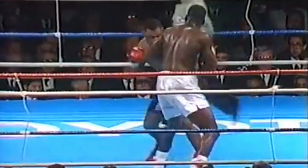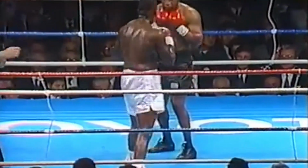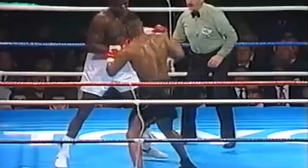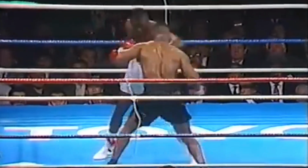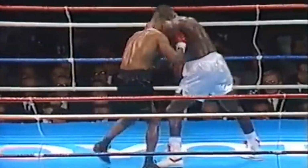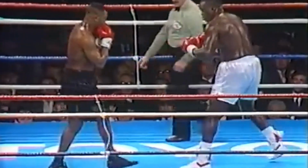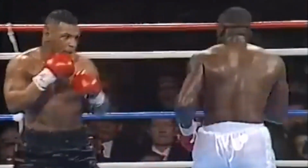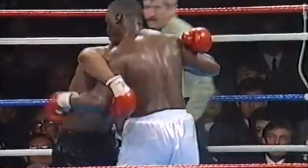Trainer J.D. McCauley and manager John Johnson very calm in the Douglas corner. He's thrown 114 jabs in the bout, and by punch stat computations, he has landed almost half of them. Extremely effective working behind the left jab, Buster Douglas. Now Tyson lands a jab.